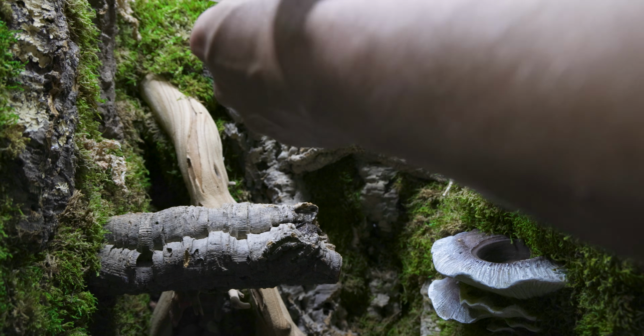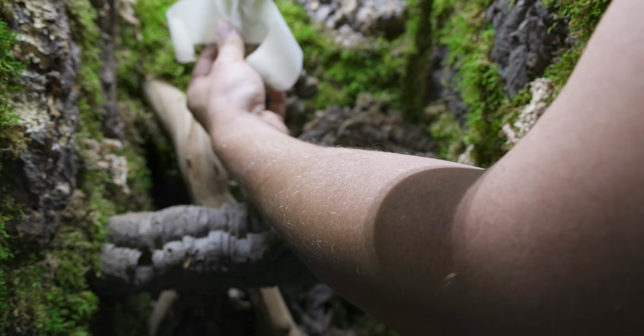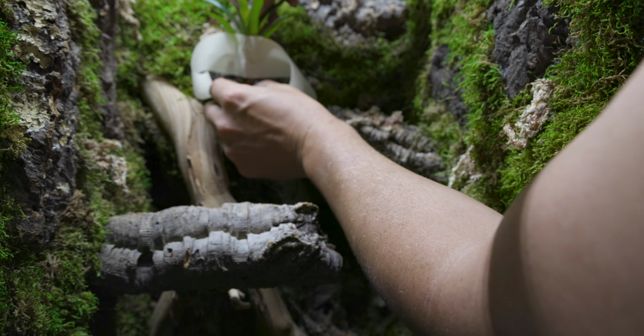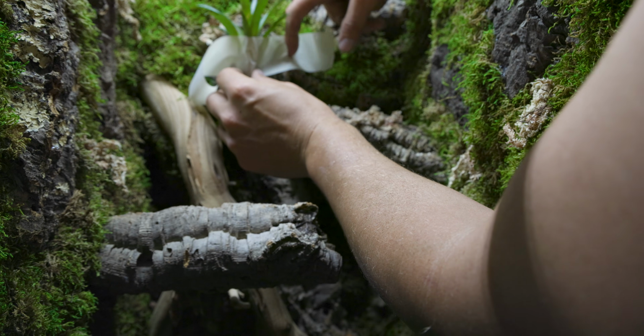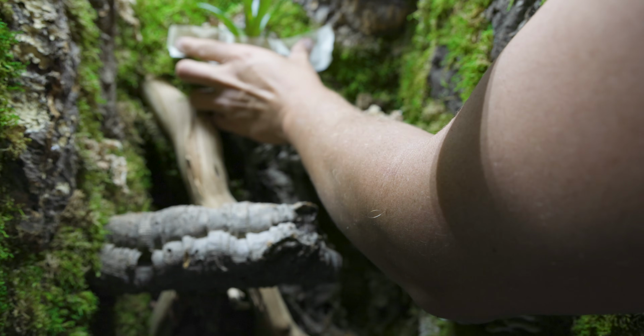Now going up to the bromeliads, I wanted to put 2 in here. The 2 that I put in here do not have any spikes on the leaves at all, so they're completely fine for the crested geckos. Actually, everything that I put in here is okay for crested geckos because it was actually a kit for crested geckos that I bought off of Josh's Frogs, believe it or not.